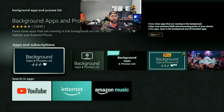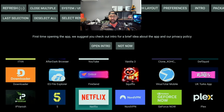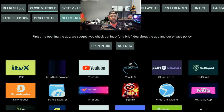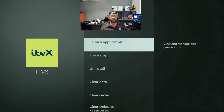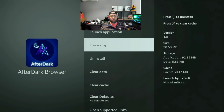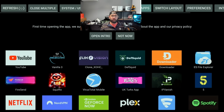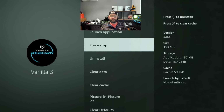So if you click it to open it, and there we have it. If it doesn't load anything up, just click on refresh and it will show you what apps are running in the background, okay? So you've got close multiple. If you click all the way along, you've got close chosen apps, system users, you can close all the ones. But you see these are all running on my device in the background, okay? And then you can click on close all apps, okay? And this will go through one by one and you just push force stop on them. And then the back button. Force stop, back button. If you end up coming across your VPN when you're closing them all, make sure you don't force stop that one.